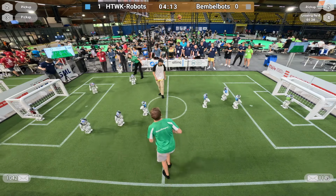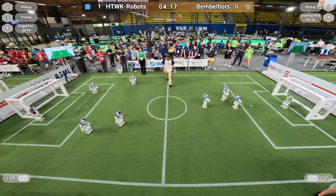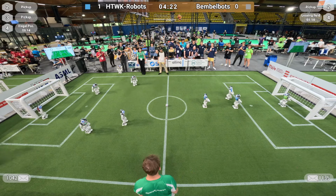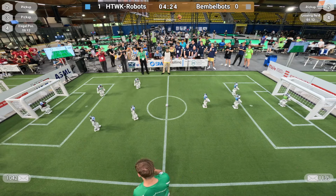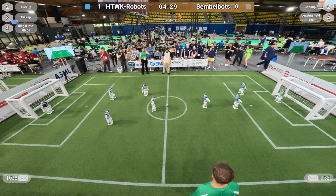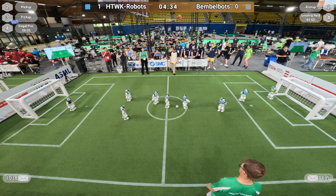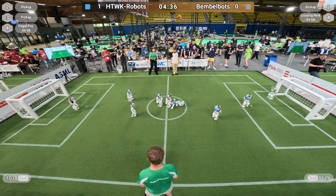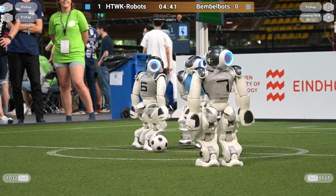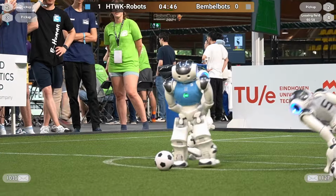So now the HTWK robots are only playing with five robots, and one of them is now out because of illegal position. The robot needs to get back in their own half, and the four didn't make it. So now kickoff for the Frankfurt team, the Bembelbots. So ball is free. And it's like both teams have a very hard time to stay on their feet and falling a lot here in this game.